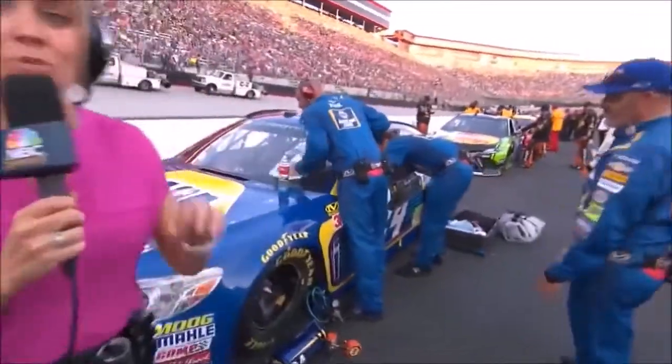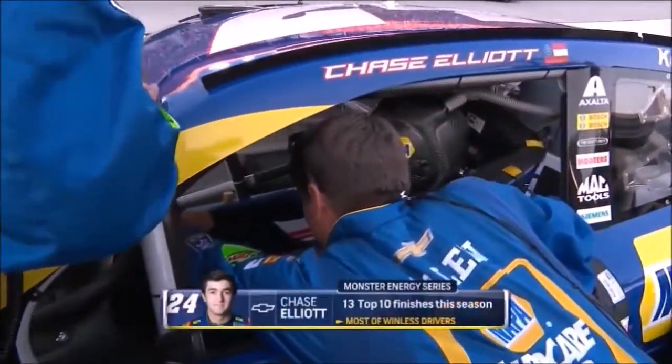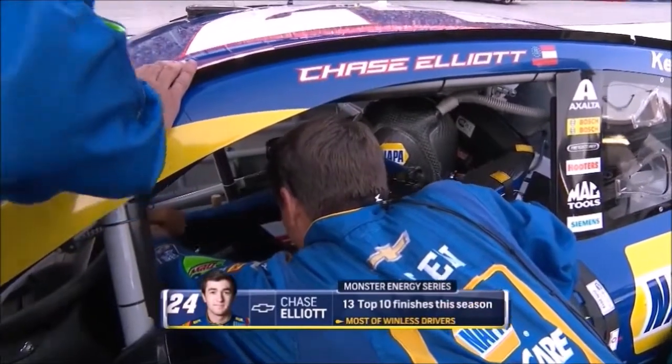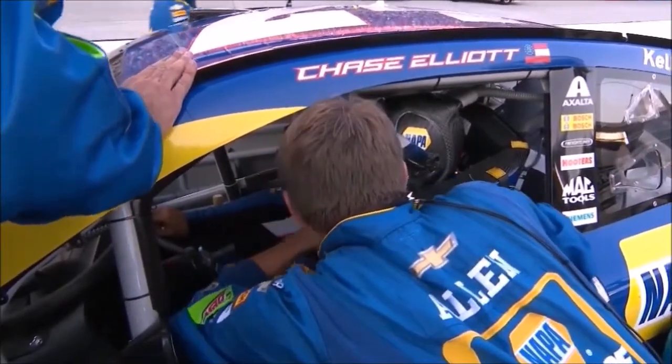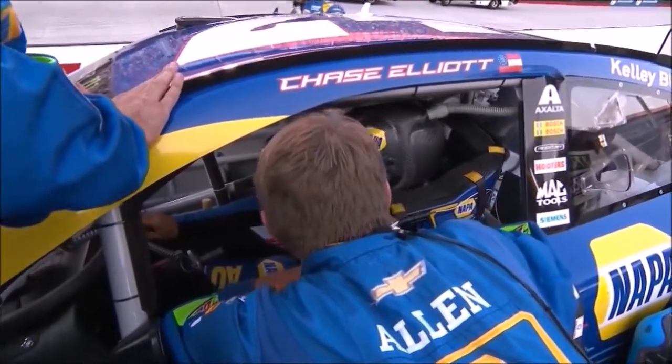It's consistency that has put young Chase Elliott into playoff contention, but this team doesn't want to leave anything to chance. They know they've got just 3 shots left to win their way into the postseason. Crew Chief Alan Gustafson told me he thinks this is their best car, their best chance to win one here at Bristol. Chase Elliott lines up 4th, Marty.